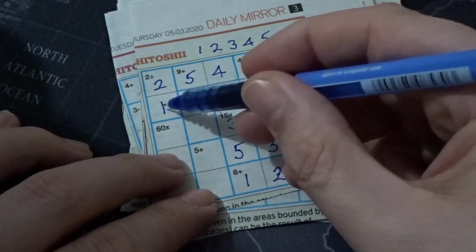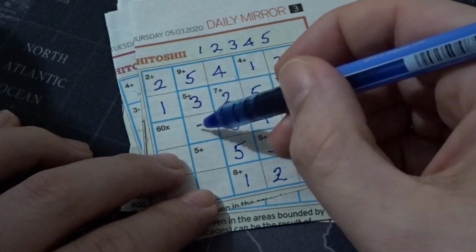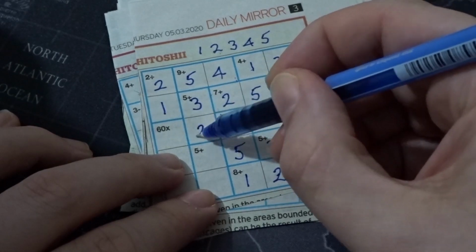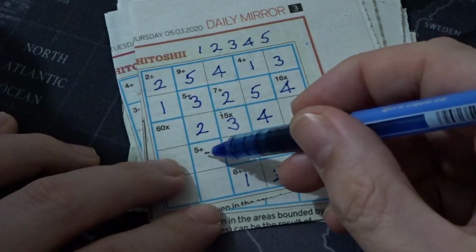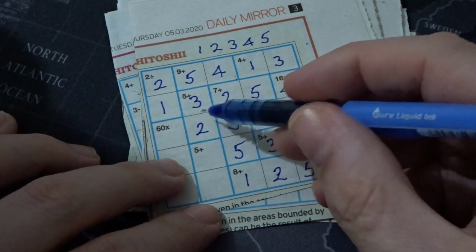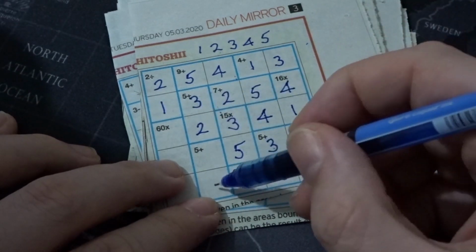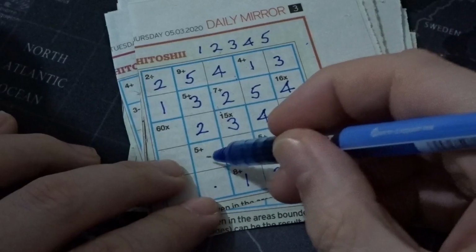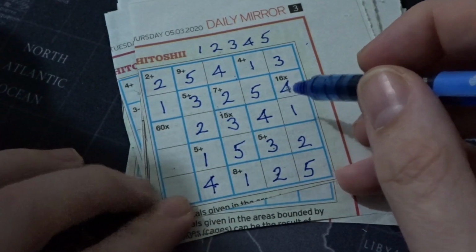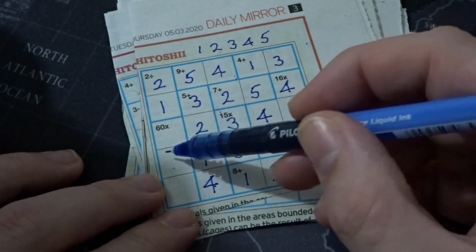This row now has 1, 2, 4 and 5. We need 3. These two numbers add up to give 5. We have 3, so that's 2. These two numbers add up to give 5 is 1 and 4 because it can't be 2 and 3 because they're already in this column. So this can't be 1 because of that 1, so the 1 goes up there. So that's our 4. So now we know 3 numbers multiplying to give 60 is 3 times 4 times 5.